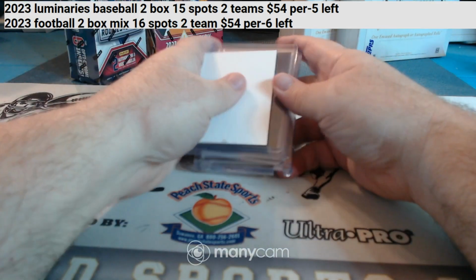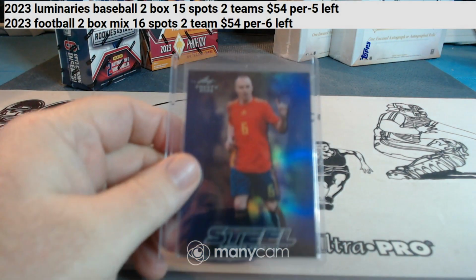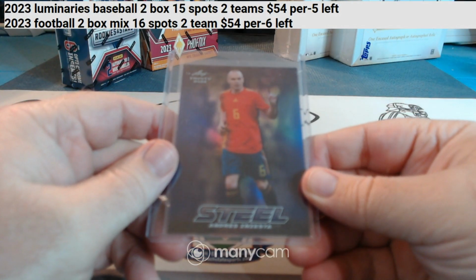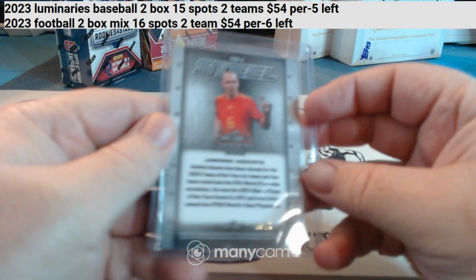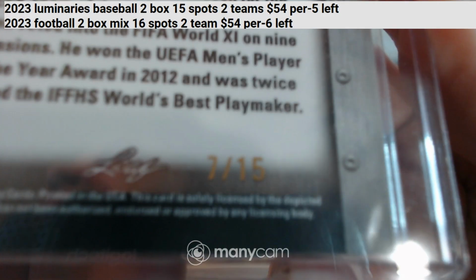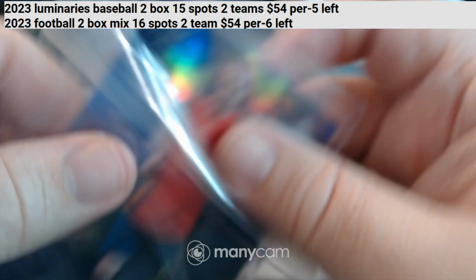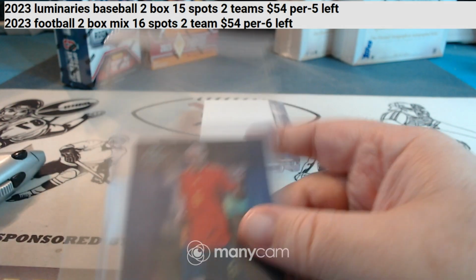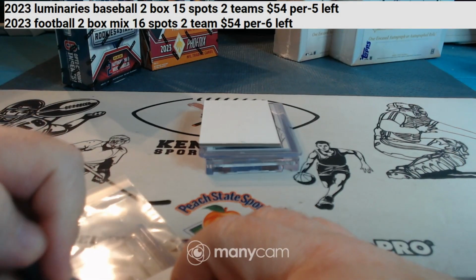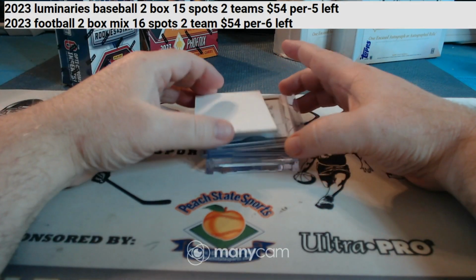All right, let's see what our base card is. Get my spotlight back over here. Looks like Andres Iniesta. Weird name. 7 of 15. Pull this up so I can see who has number 7. Lemmy, first one on the board with a metal base. First autograph.